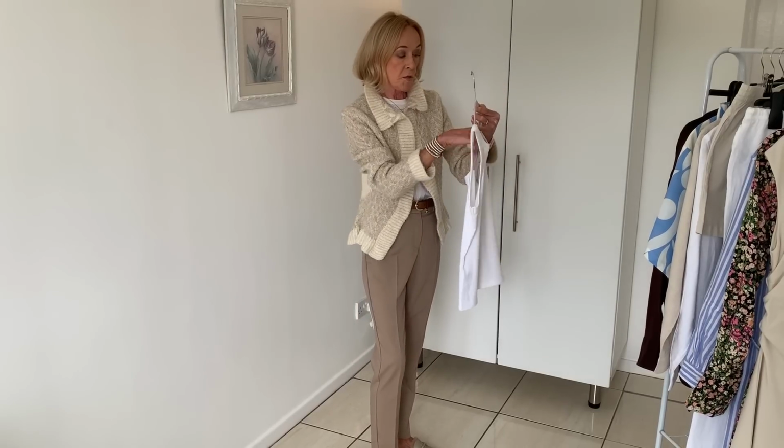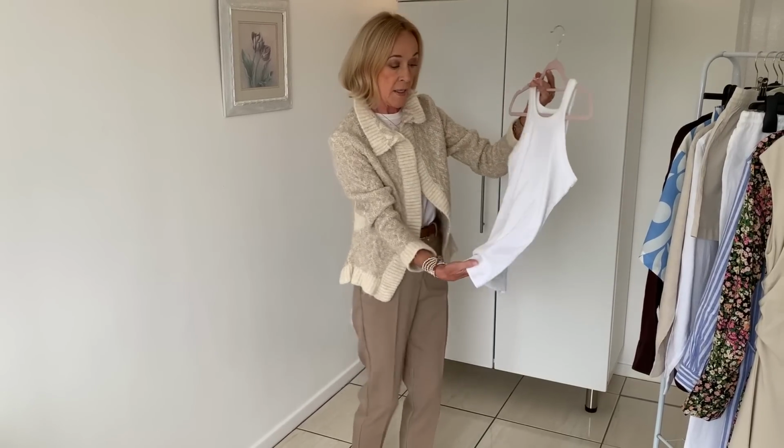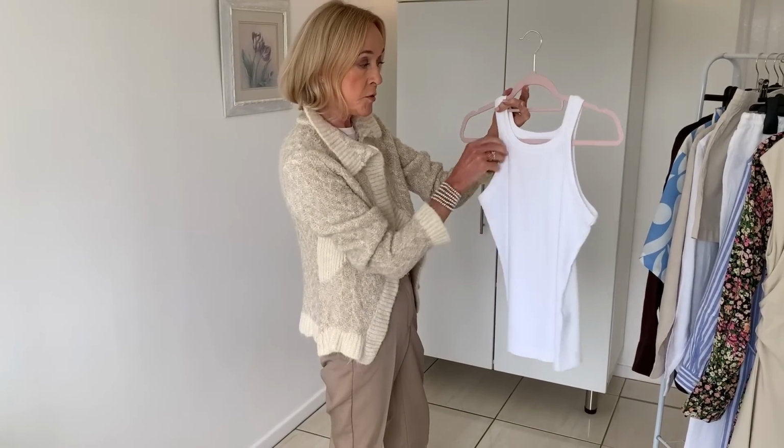Okay, the first piece will come as no surprise to you, and it's a tank top. Now, you've heard me talk many times about these because I think they're a great versatile piece, particularly on holiday. This is one that had limited stock in size, and I could only pick this up in a medium, and this was £6.99. It's cotton, it has that kind of rib effect, nice cutaway here across the shoulders, so that's immensely flattering.